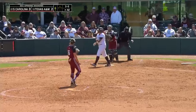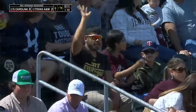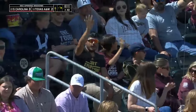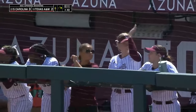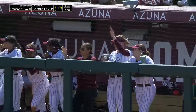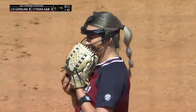3-0 from Marjetko. Cannon takes a 4-pitch walk off the freshman to start the 6th inning. After hitting that triple opposite field in her previous at-bat, Marjetko trying to get her to swing at something on the inside part of the plate, maybe jam herself up. But really good plate discipline there by Cannon to go ahead and take that leadoff walk, and it looks like A&M's going to bring in a pinch runner to run for her over at first base.